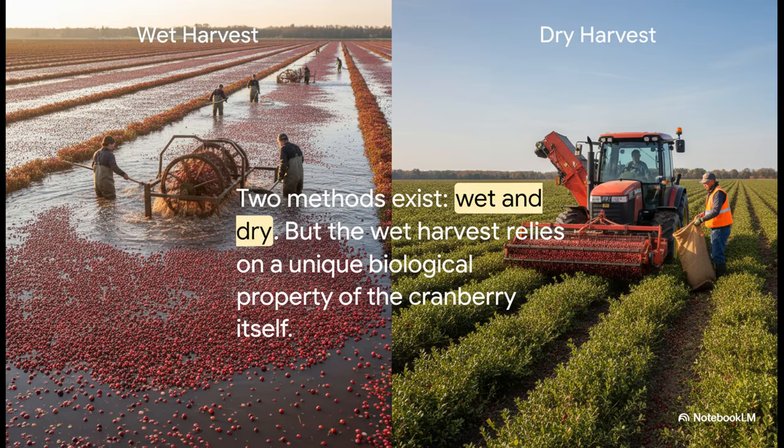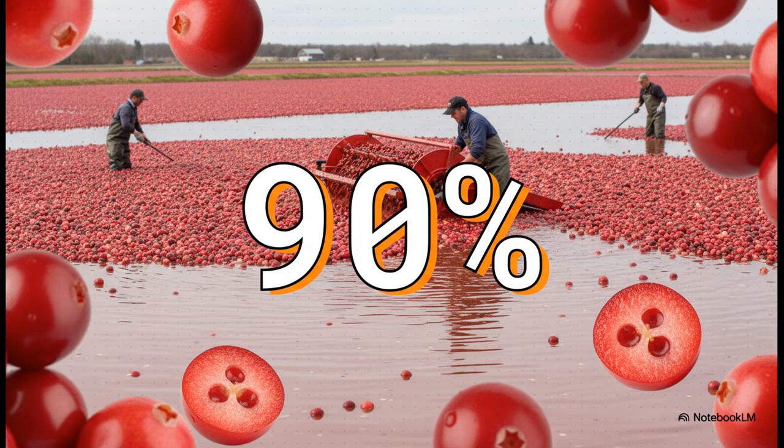Now, dry harvesting is pretty much what it sounds like. But wet harvesting? Well, that method takes advantage of a really cool little secret hidden inside the cranberry itself. And it is by far the most popular method. A whopping 90% of all cranberries are wet harvested. So why? It's because every single cranberry has 4 tiny little air pockets inside of it. And what does that mean? It means they float, and growers use this in a pretty spectacular way.